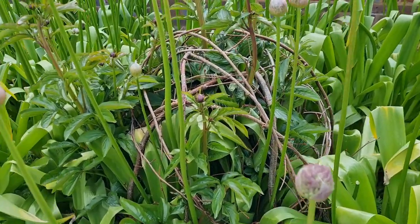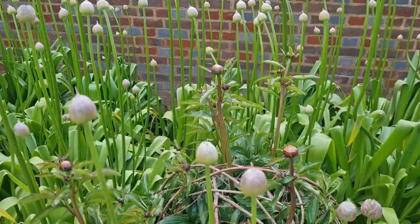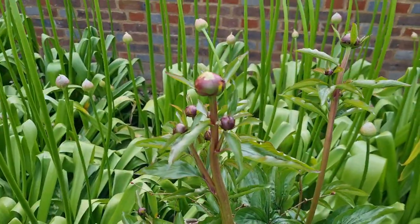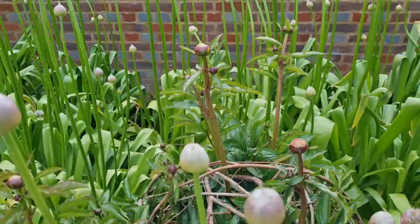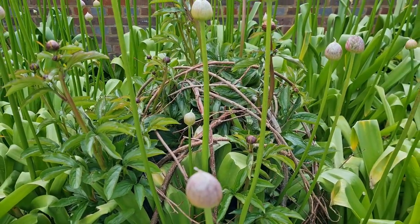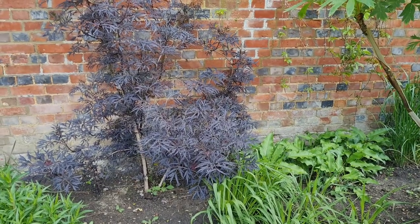Just noticed that they're using willow balls as a natural support for their peonies. We've got all these beautiful peony bushes that are just about to flower. We're just a little bit too early for the peonies. But yeah, they're using willow to support them. So that's a cool use of natural material. They've got a black elder like us. That's a bit smaller than mine.